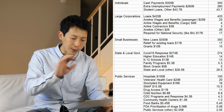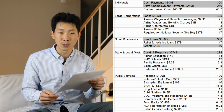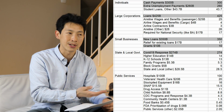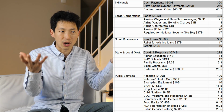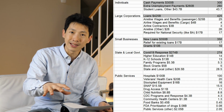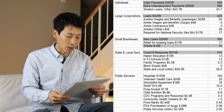Now I don't want to go over every little line item here. I'm just going to look at some of the bigger things. For example, cash payments of $300 billion to individuals. This is money that the government just printed, and then they're sending the stimulus money. Some people are getting $1,200, some people are getting another $500 per child. This is just money that they conjured up from nowhere. So this is money that's going to be injected into our money supply, and this will indeed dilute everything. Extra unemployment payments of $260 billion are again another item that could dilute our money supply.